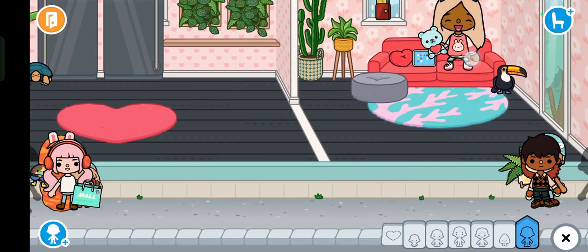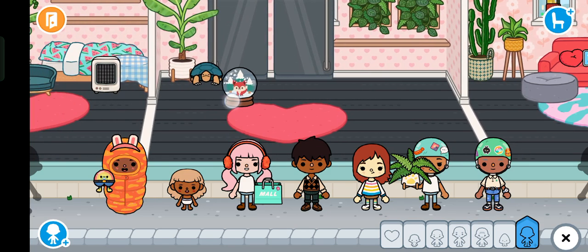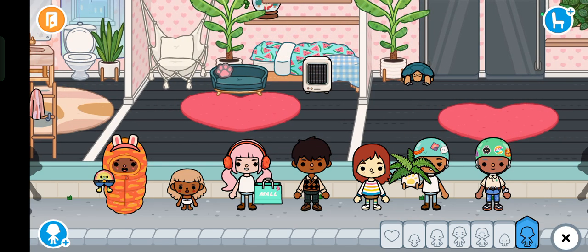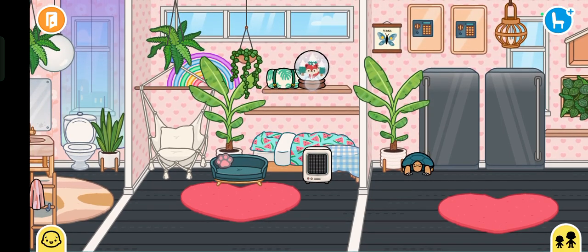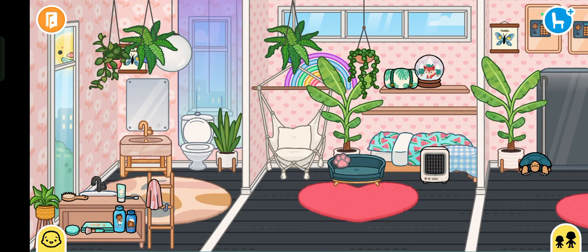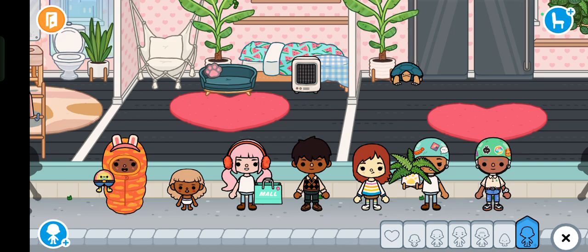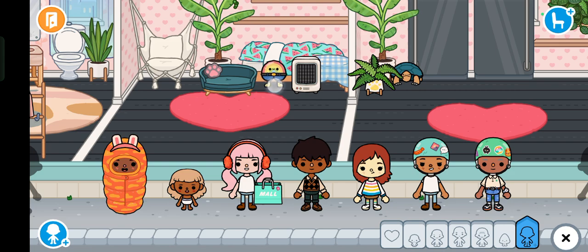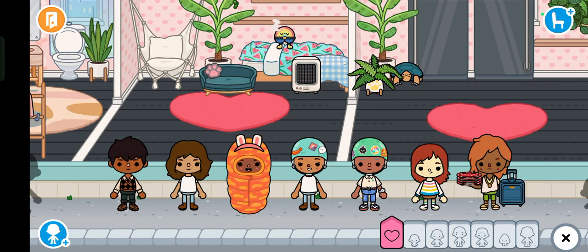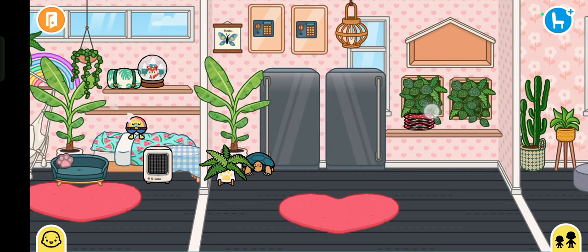Okay, this is me right here playing with my doll. I mean, with my toy. I'm gonna add this right here to my bedroom. Let's delete the bathroom because the bathroom is already fine. And maybe let's add this plant. This is a bud right here. It's my bed. And the plate. That's what I really need.